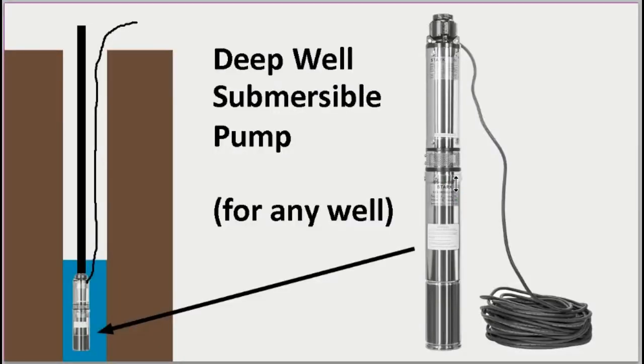Okay, so here's a picture of a deep well submersible pump. It really can go in any well, but they call it a deep well submersible. It's about 4 inches wide, a couple of feet long, and it's waterproof and goes underwater. It's very efficient because it pushes the water up instead of pulls it. It has a wire that goes up and is controlled usually either by a pressure switch or a float switch or a variable frequency drive. It's efficient, it's dependable, it's good. The only problem is it's usually much more expensive than a jet pump.